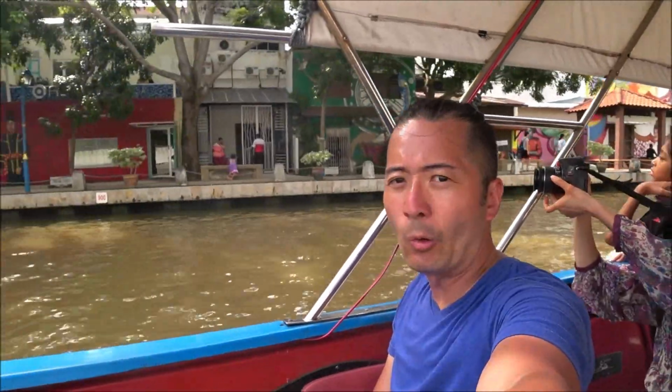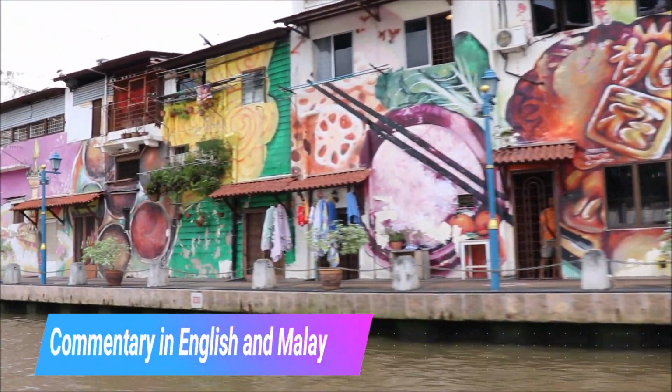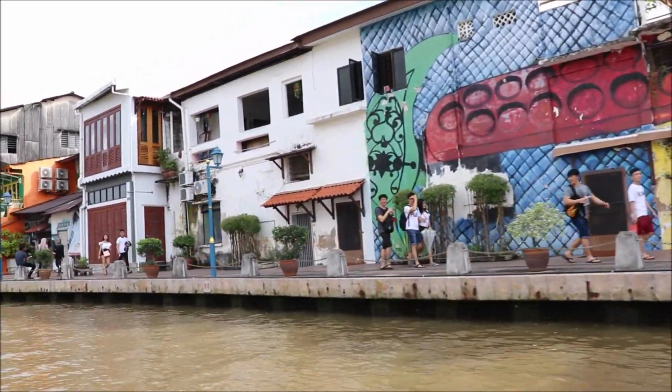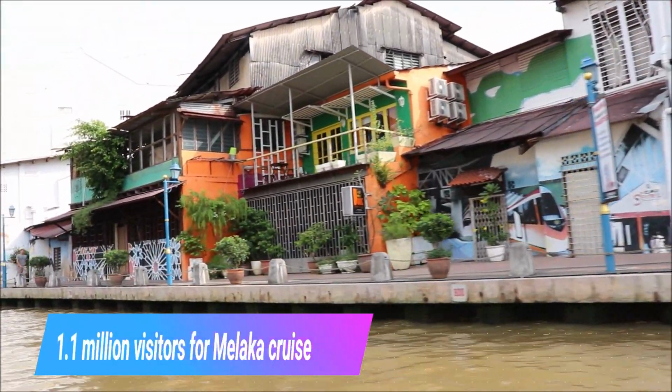This is basically where we were walking before. The commentary you hear there on the boat is done in both English and Malay, but you can't really hear it too well while riding on the boat, especially with the water splashing. Last year in 2018, about 1.1 million visitors cruised down the historic Melaka River, and that number grows every year.